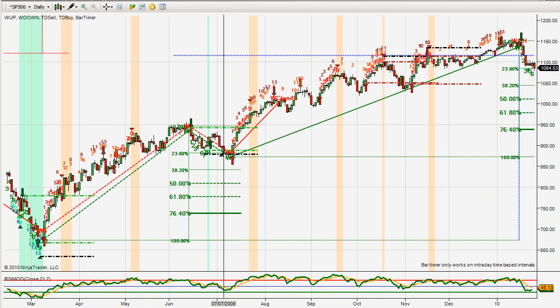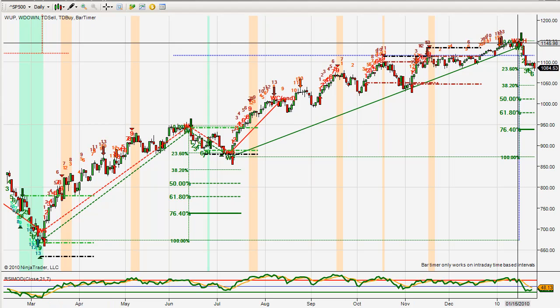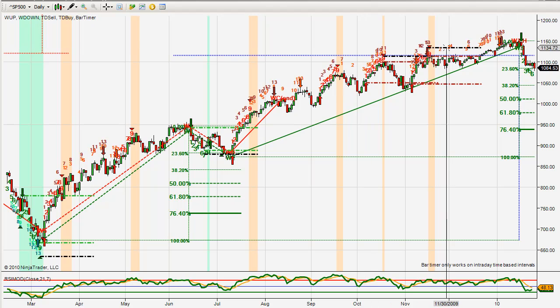Alright, I jumped to the daily chart because I want to pay a little bit more attention to the weekly chart and show you a few tricks. As you can see, wave structure is intact. Probably wave 3 has topped. That was a target. Target was exceeded a few percent.